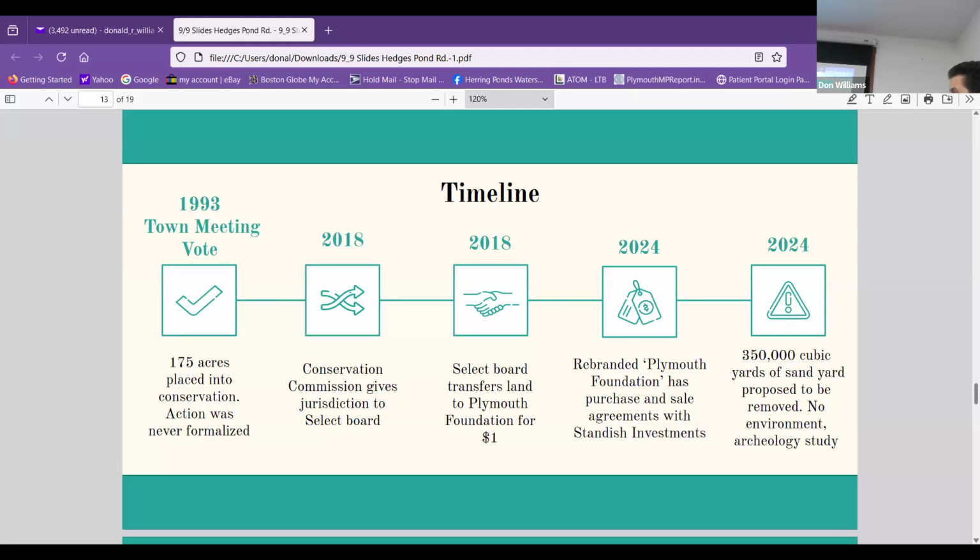So in 2018, they identified the Cedarville Conservation Area. You can look at a map and you can see, there it is. Well, why don't we try to make some money off that? So they carved out a portion of that land, the one that we're talking about tonight, and they went to town meeting. This was the select board and the town planning department with 3 warrant articles to authorize the select board to transfer the land to the Board of Selectmen, which they did. The Board of Selectmen then turned around and sold the land to the Plymouth Foundation for $1.